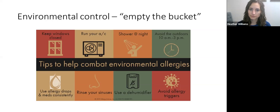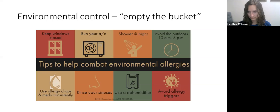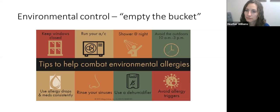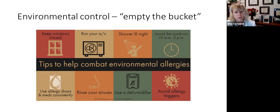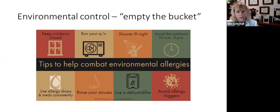Use a dehumidifier. This is especially important if you're one of the dust mite sufferers, because dust mites have a very narrow range of humidity that they like to grow in. So keeping the air a little bit drier can reduce the reproducing rate of the dust mites. And then avoid those allergy triggers.